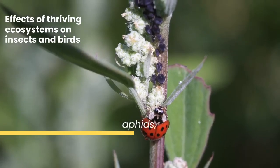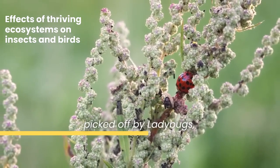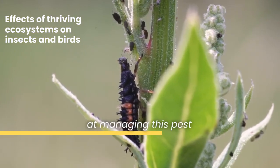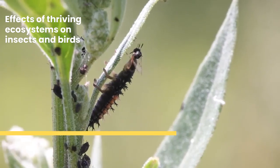For the unfortunate aphids without any ant protectors, the majority of them got picked off by ladybugs, both the adults and the larvae. Ladybugs did a great job at managing this pest because midway into the summer, I couldn't find any aphids around the pond.